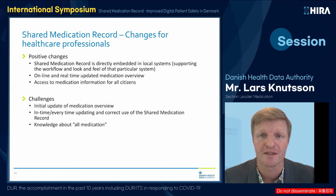What is all medication? We have in Denmark decided that the medication which has to be implemented and accurate on the shared medication record is only the prescription medication. And in that way, the healthcare professionals had to learn what prescription medication was in the shared medication record sense, and what should not be admitted to the shared medication record.